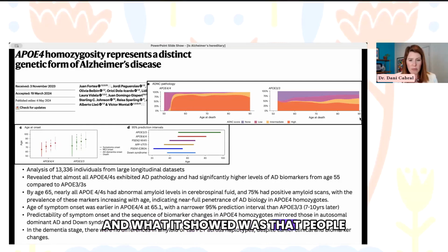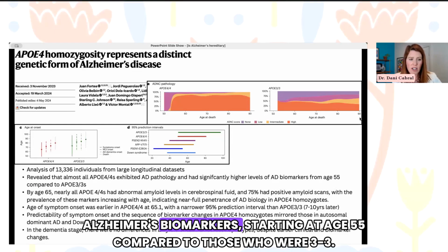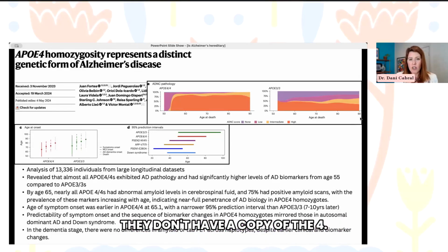And what it showed was that people who were 4-4 had more Alzheimer's disease changes and significantly higher levels of Alzheimer's biomarkers starting at age 55 compared to those who were 3-3. So we're talking about people that have that average risk. They don't have a copy of the 4. So ApoE 4-4 compared to 3-3.